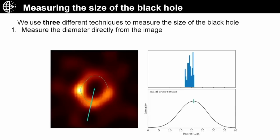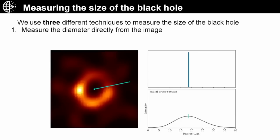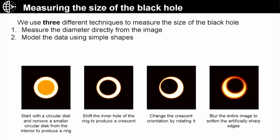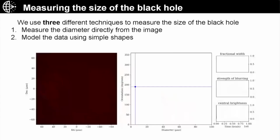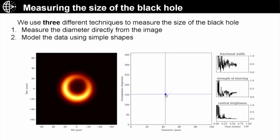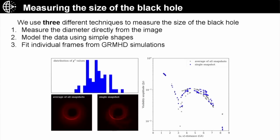The first was we can just measure directly from the image. We can just take a circle around the ring and measure the size this way, and the uncertainty on that size. The next is we can model the data using simple geometric shapes. So in this framework, we basically decompose the image into a simple collection of geometric shapes and fit these shapes to the underlying data. And we do this using a Bayesian sampling and parameter estimation framework, which really samples the uncertainties of the different parameters of our image. And the third way is that we can fit individual frames from supercomputer simulations that Roman will talk about next to the underlying image.